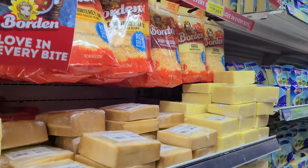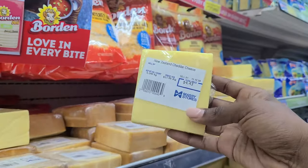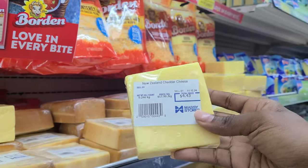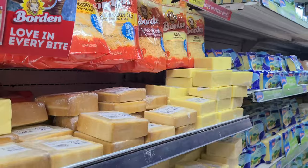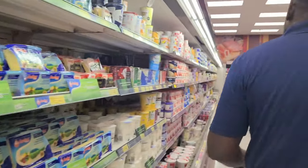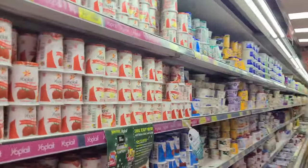All right, so starting with cheese. We've got Anchor New Zealand cheddar cheese, $5. Remember guys, the budget is $50. What we can get for $50 in Massy Stores, specifically Worthing.